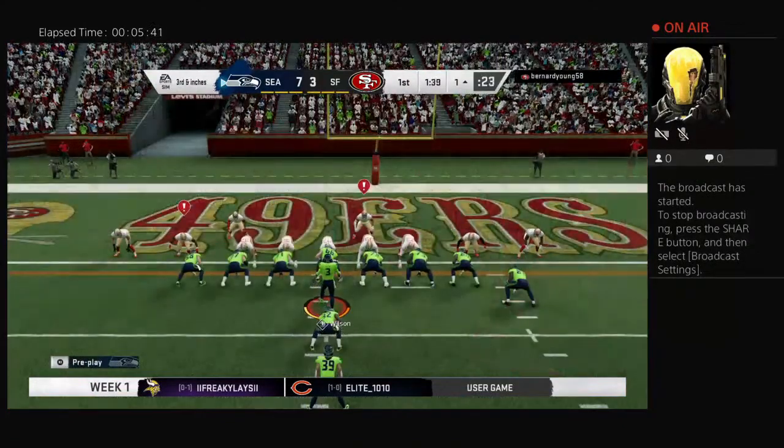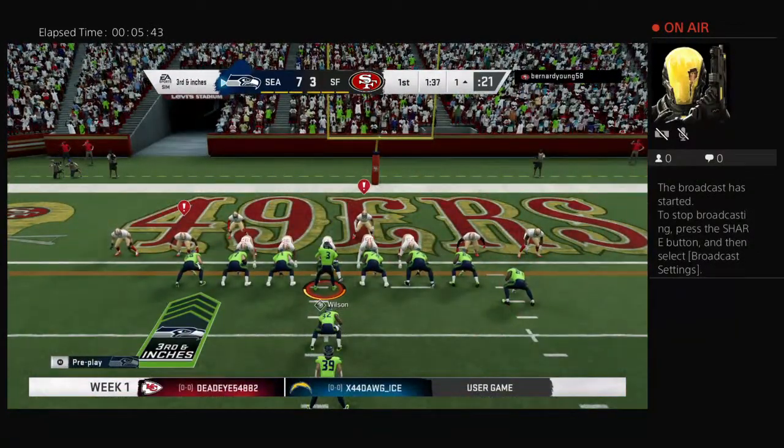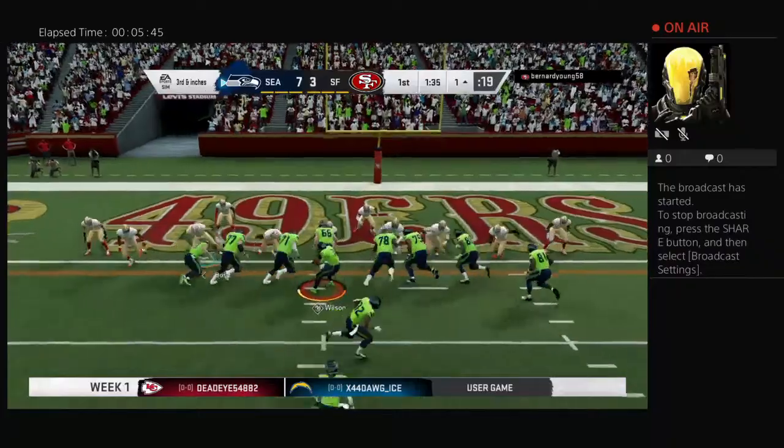Check, watch 54, watch 54. Watch the flash.